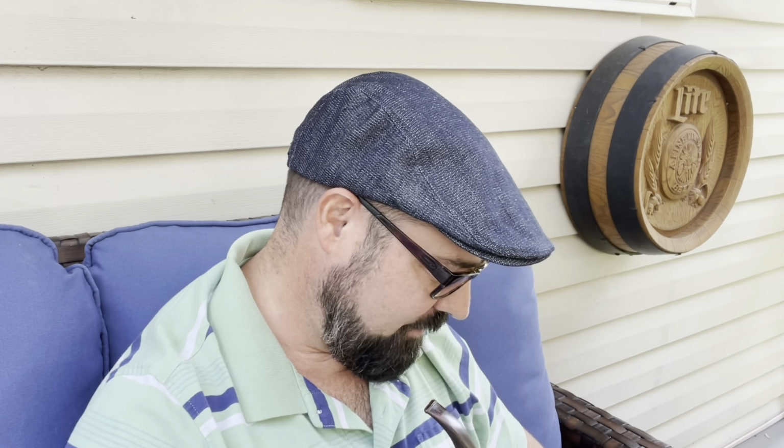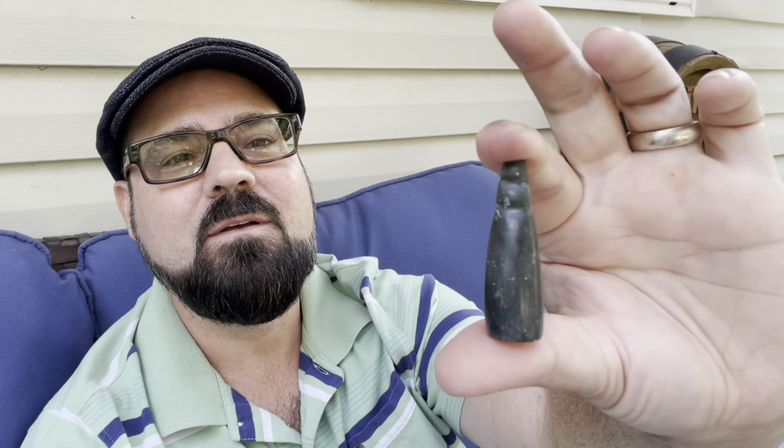I forgot to show you, though, as a part of that video, 2 tampers that Aaron sent me. He sent me this green stone tamper. That works perfectly. And then he also sent me this alabaster tamper. Look at this. How cool is that?